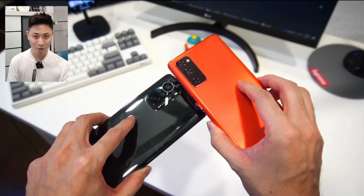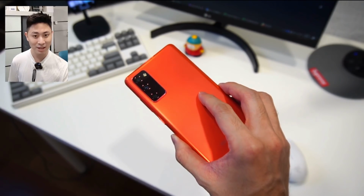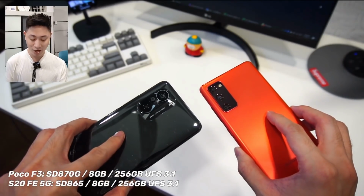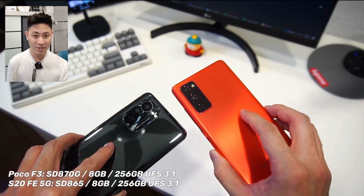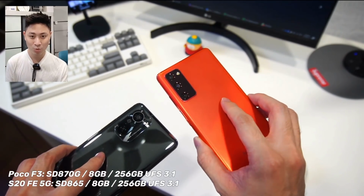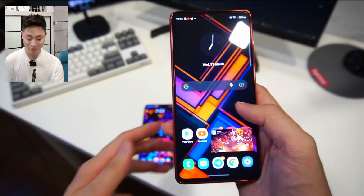What's powering both devices? The Samsung S20 FE was launched last year and came with the Snapdragon 865, which everyone was very happy about. But today along came the Poco F3 with a more powerful processor. It's rocking the Snapdragon 870, which, based on benchmark scores alone, is slightly more powerful, about 10%, compared to the Samsung S20. I'm just going to quickly take my device and show you what kind of scores you can get in terms of the benchmarks.